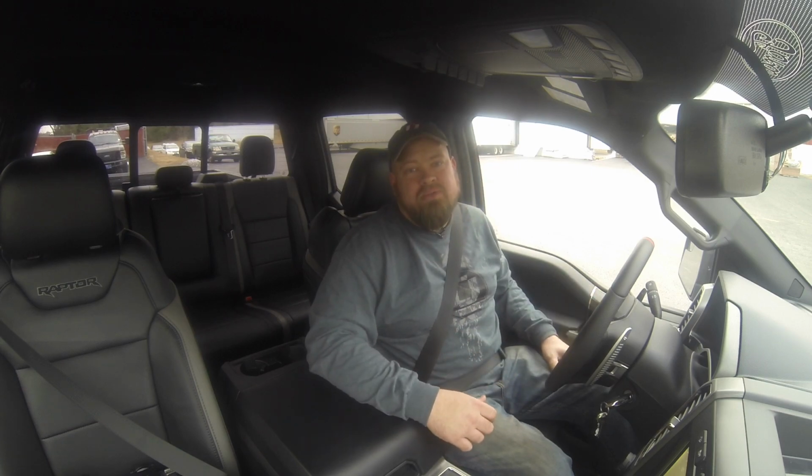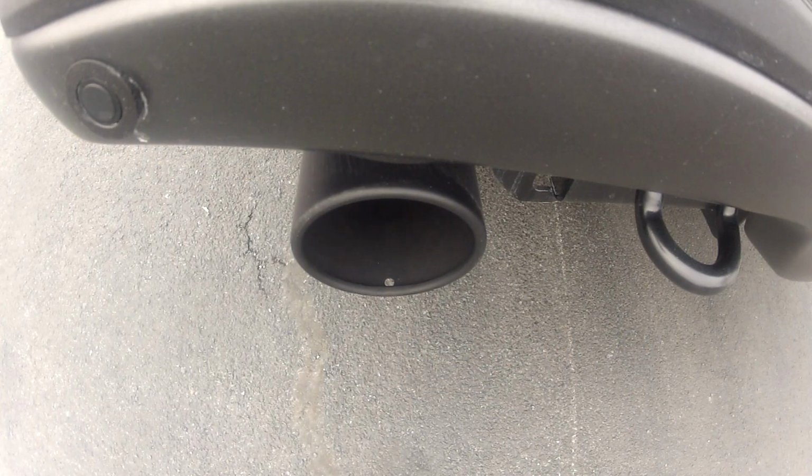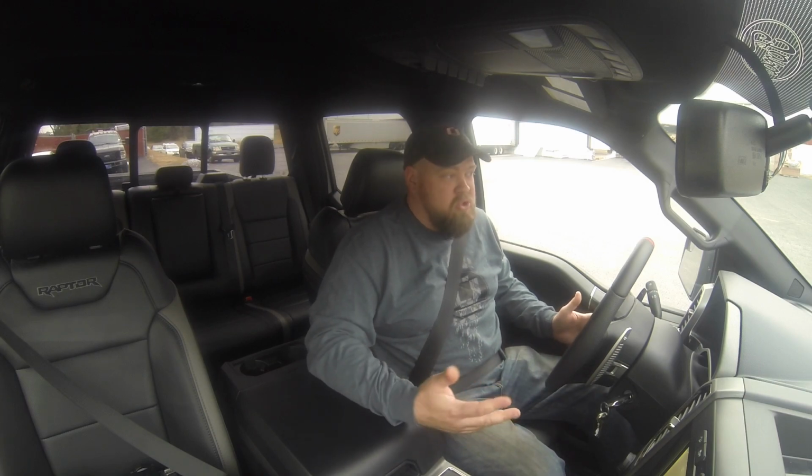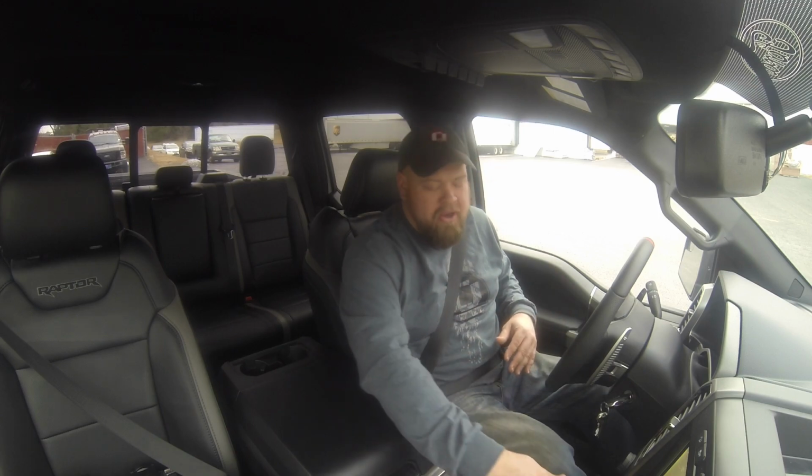It sounds like an EcoBoost. I mean, when you first fire it up, it is quiet. You can rev it up. Inside the truck, even up to four grand, it's quiet. It's as quiet as our other F-150 was when we first got it. And the dual exhaust looks great. And again, if you're looking for that V8 sound, you're not going to get it, but you're going to get the performance, so let's take it for a ride.